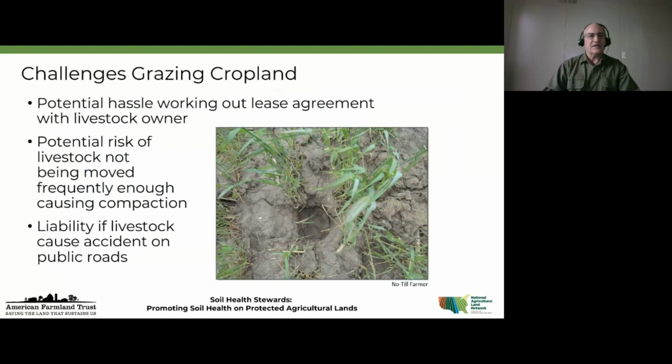That's a challenge. There's potential hassle of working out lease agreements with livestock owners. How do you set up an agreement like that? But that I think is pretty surmountable. You can work around that. There's potential risk of livestock not being moved frequently enough and causing compaction. But I think from the studies that I've looked at, and some of them I mentioned here, that's really usually not a problem. If you just use some common sense management, that's not going to be a big issue.